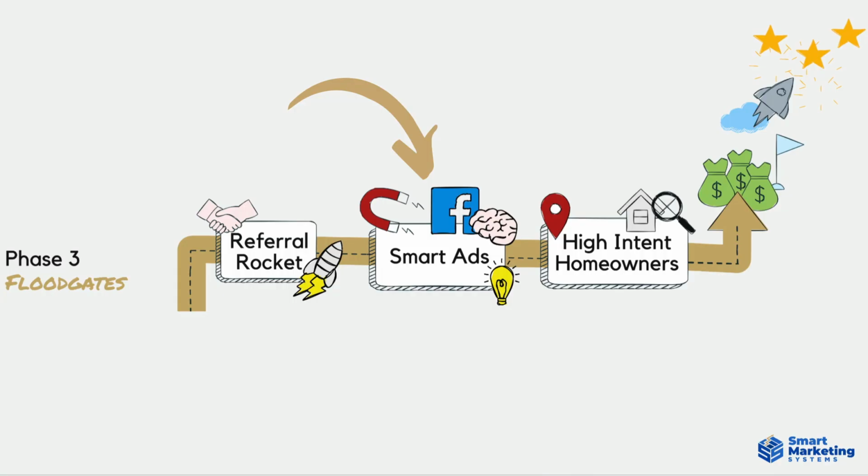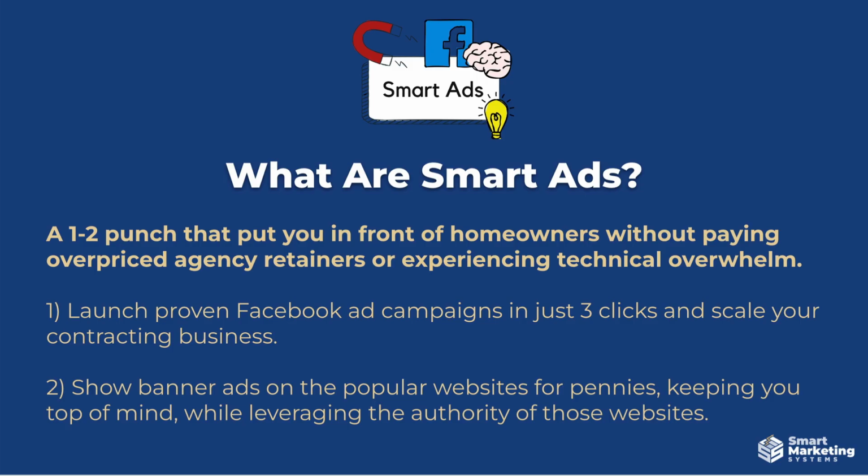So the next stage is smart ads. Smart ads are a 1-2 punch that puts you in front of homeowners without paying overpriced agency retainers or experiencing technical overwhelm.